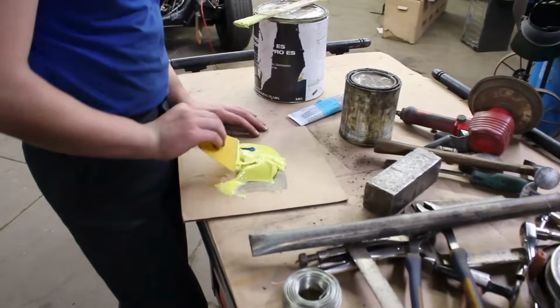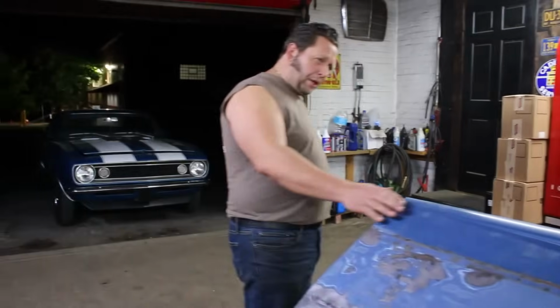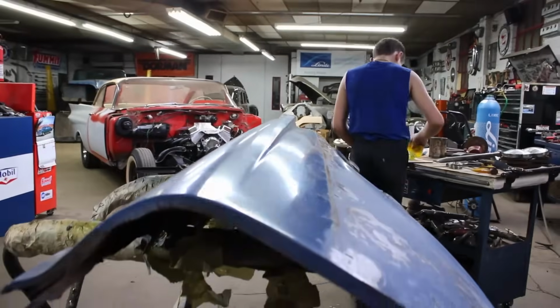I'll tell you what, this ain't a bad fender, bro. Well, now it isn't. It was destroyed on the bottom half, but if you look up here, it's pretty straight. Not bad. It is pretty good. Yeah, it's definitely workable, especially for what you need.